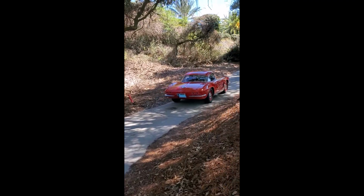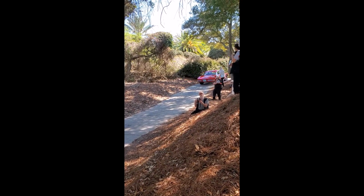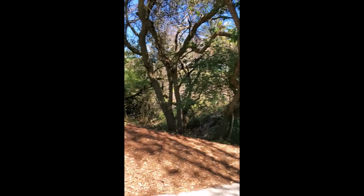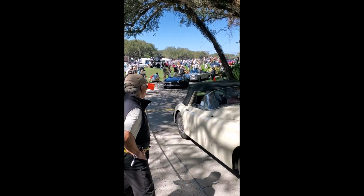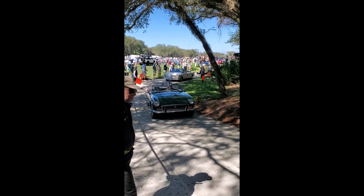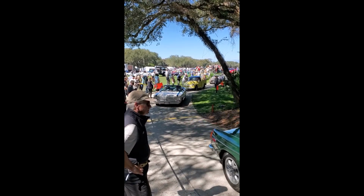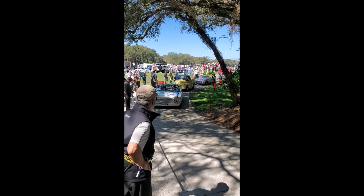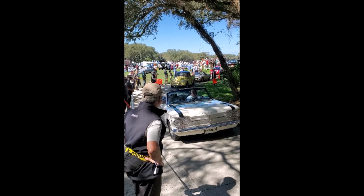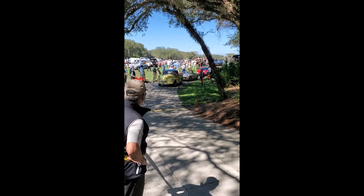As you see, trying to get up this hill. Terrible right to the fix. Look at that struggle. You know, that's made for golf carts, not for cars. Come around, beautiful Jag, MG. Corvair behind it. Get a shot of Super Performance that's going to be coming through. That's a great angle. Yeah, that's perfect.